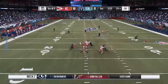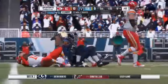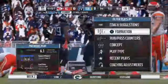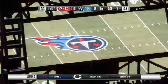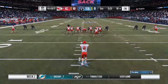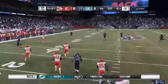Working from the gun, Mahomes. Under pressure again, and down he goes again. They need to stop to get back into this game, and here's one right to start the third quarter. Yeah, anytime you go into the lockers with that 2-3 score deficit, you're right. You need that stop, get the football back, and they've done just that.